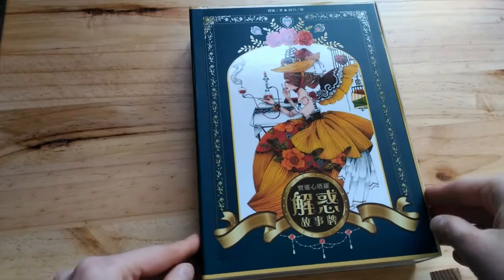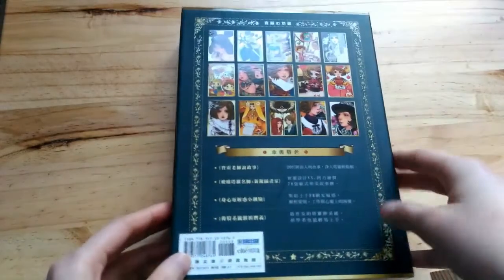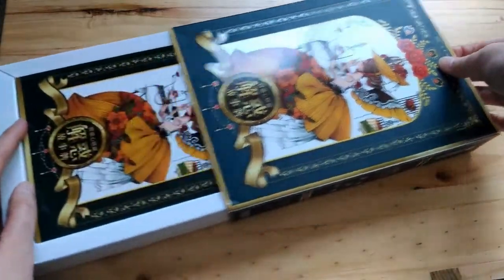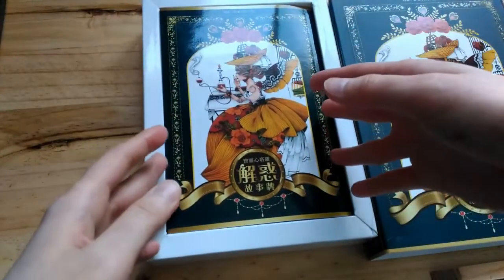Okay, so as you can see, this is the box. That's the front, that's the spine, and that is the back with little previews of cards. This is very easy for storing because you can just slide the box open. The box is very durable, it's very awesome, and this is the guidebook.